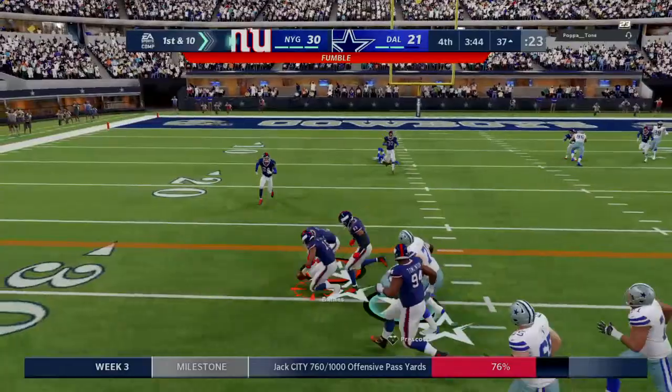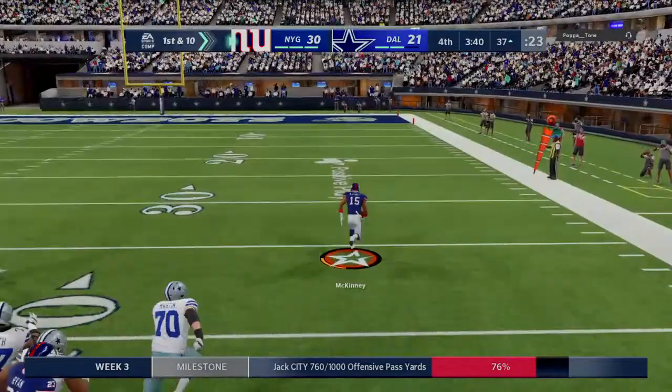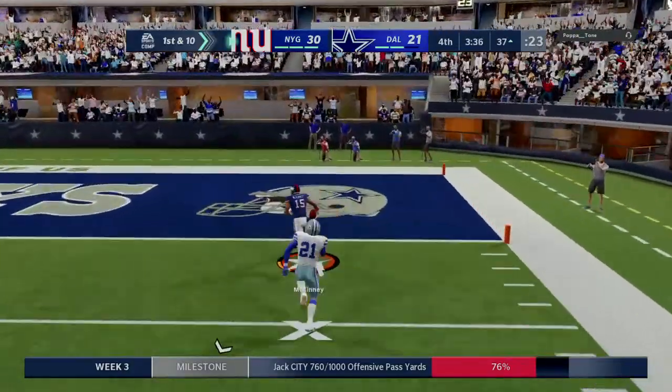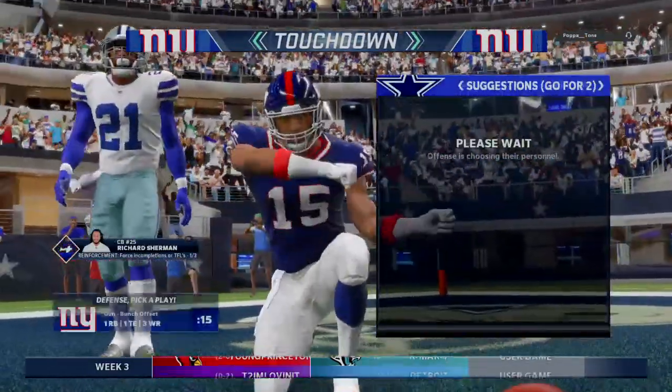Oh, no, he lost the football. And the Giants have it. It's picked up. Through an opening, and there he goes. And this is taken into the end zone. A fumble recovery and a Giants touchdown.